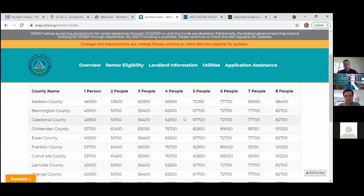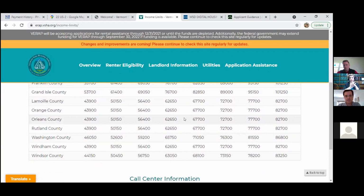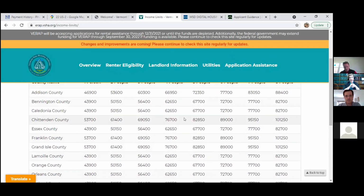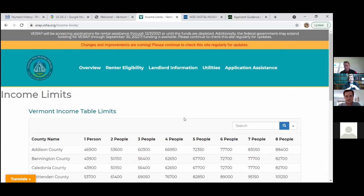Yep. And how much money do we have in the program? Vermont State Housing Authority was allocated $110 million for this program. This is from the stimulus bill that was passed in December of 2020.